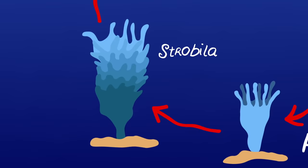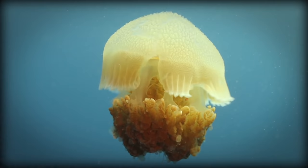The phylum Cnidaria has two types of body forms, the polyp and the medusa. The polyp is cylindrical, usually fixed in place and represents the asexual stage. The medusa, on the other hand, is umbrella-shaped, usually free-swimming, and represents the sexual stage. Most of what people call jellyfish are medusa.